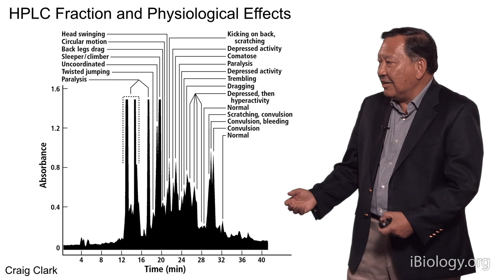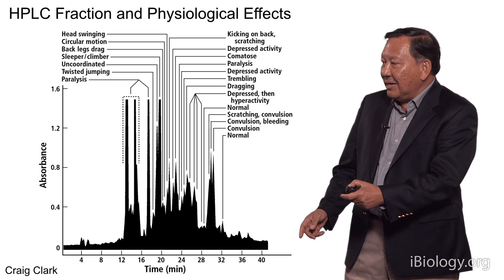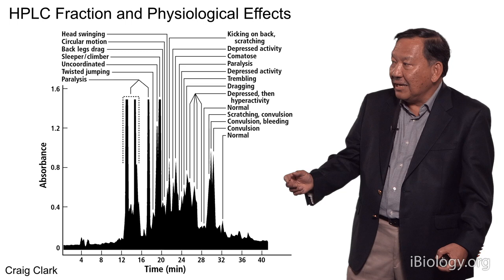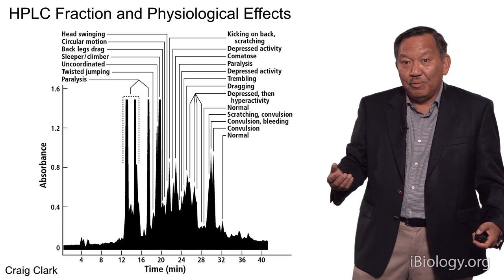What this kid found was that if he injected directly into the brain of a mouse, each component of the venom, and each peak here is one component of the venom, caused a different kind of behavior in the mice. While some components paralyzed mice, others made them jump and twist as they're jumping. Others made them uncoordinated. And this major peak that I'm showing you here put mice to sleep. We were just amazed because the mice would go to sleep and 12 to 24 hours later, they'd be perfectly fine. But that was only true if the mice were under 3 weeks of age.